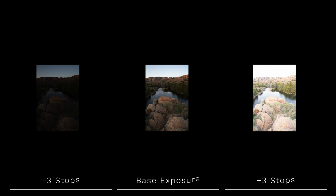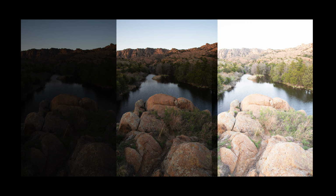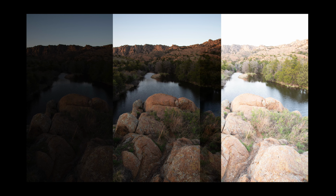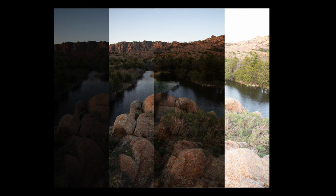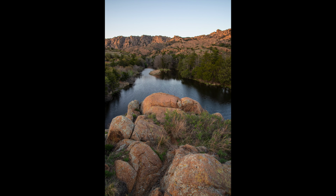So we're going to take the 3 exposures, the +3, the -3, and the base exposures, as you see here on the screen. We're going to take those into Lightroom, and we're going to do an HDR merge on them. That gives me, again, a raw HDR file to work with. So I have better dynamic range than my D600 is capable of on its own. This is that raw photograph.